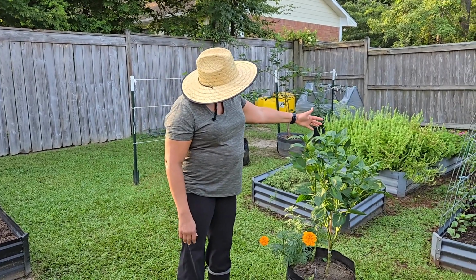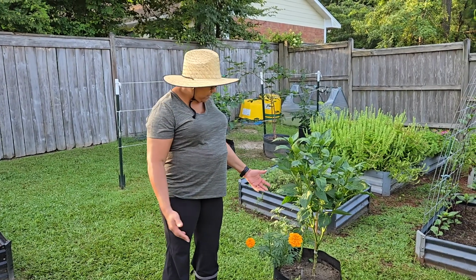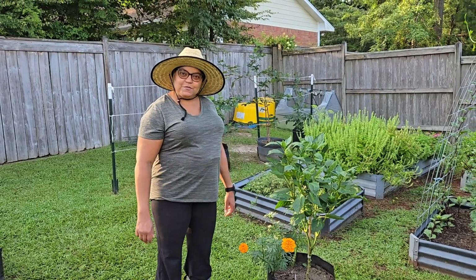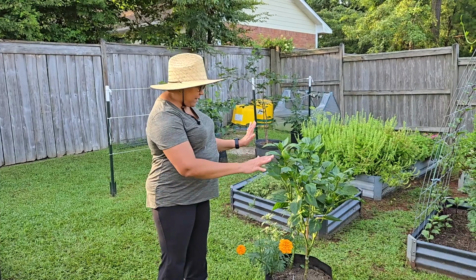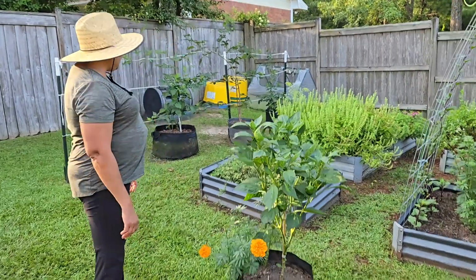This is our peppers. Gotta have peppers in the house to cook with. So my husband decided to separate it and let it be all by itself, and it's doing very well this year. Then let's move over here.